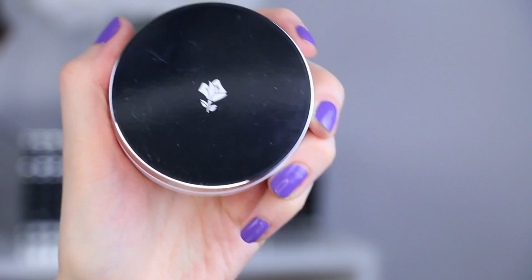So this is the Lancome Miracle Cushion. It was one of the first ones that I tried. This I received as a press sample eons ago. I was gonna say years ago, but that's not accurate.